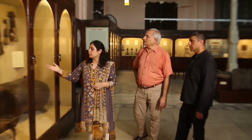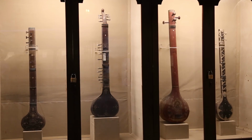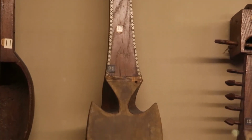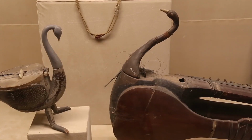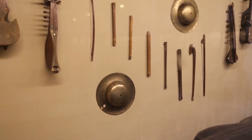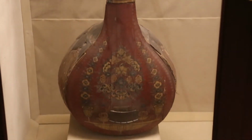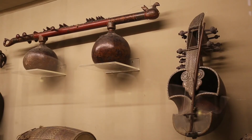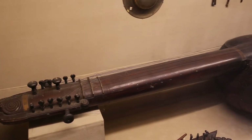We have these musical instruments, to which Muslims have made a huge contribution. The sitar was invented by them, and then we have the rabab and tabla. So the musical literacy of the Muslims is immense in the subcontinent. Amir Khusro was a great person to contribute poetry, first Urdu, Hindi poetry, and then instruments like the sitar and then ragas. He invented so many ragas.